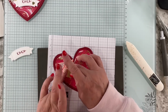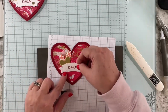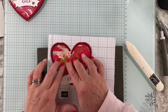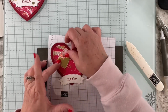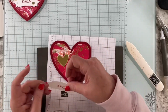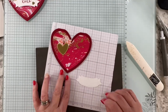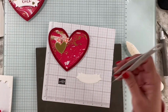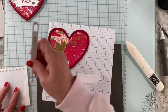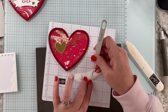Okay, and then we'll put dimensionals behind my XOXO. I want to move my heart up just a little bit more. Let's twist it a little bit. It's not down tight yet, but I want to put my XOXO over the top of it so it fits. So now we're going to put dimensionals on this. So dimensional here and the dimensional here.